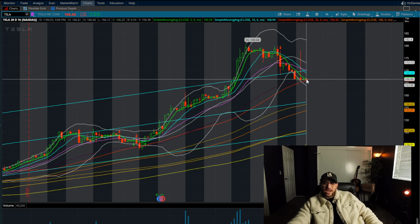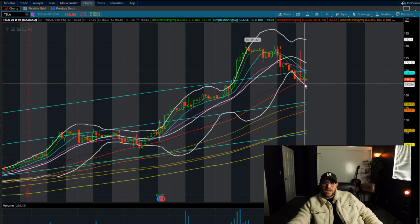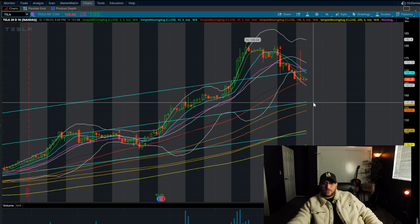But I'm looking at this channel level here. All of this after hours action here below 165, below this 50-day moving average. There's a lot of room to the downside on Tesla, and we're looking at a price point of around 157. Now, if we did pull back to 157, it would still be bullish, right? We're still over macro demand, right? We're still over those macro daily levels.